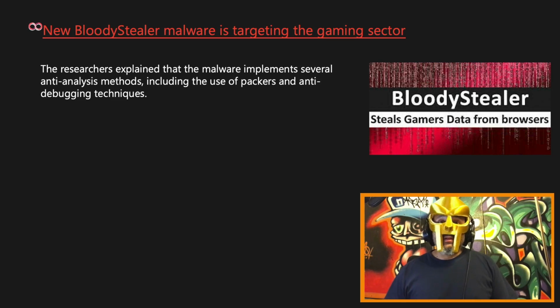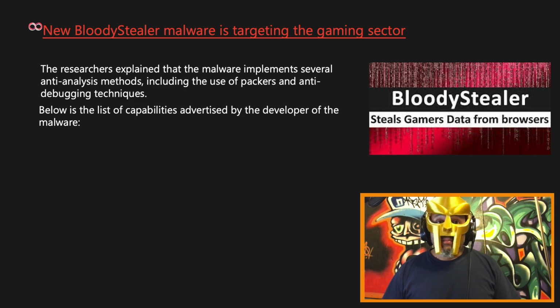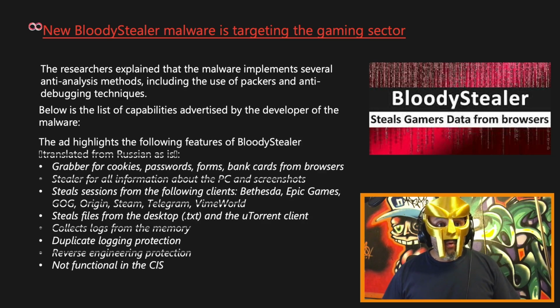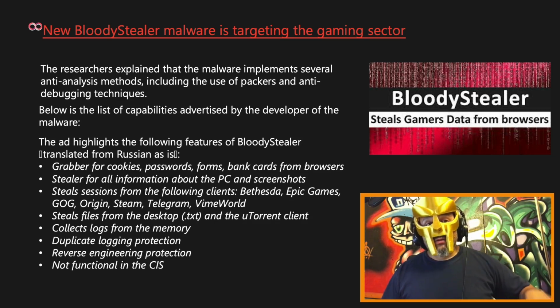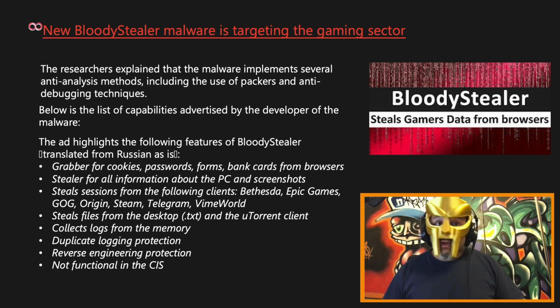The researchers explained that the malware implements several anti-analysis methods, including the use of packers and anti-debugging techniques. Below is the list of capabilities advertised by the developer of the malware. The ad highlights the following features of Bloody Stealer, which have been translated from Russian as is with no grammatical corrections. Grabber for cookies, passwords, forms, bank cards from browsers. Stealer for all information about the PC and screenshots.